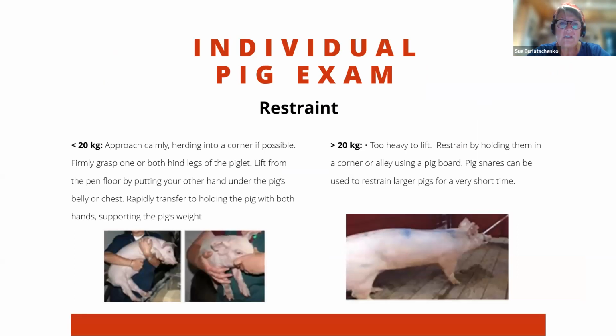So examining the individual pig, certainly smaller pigs, and we talked a bit about this last week, never chase a pig because it's never going to be successful.